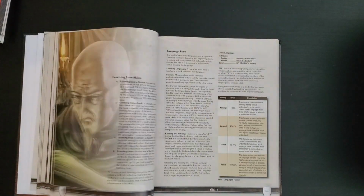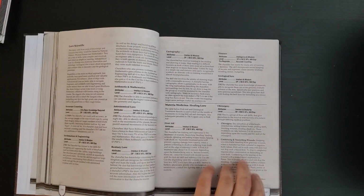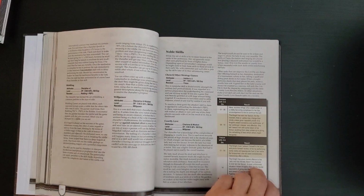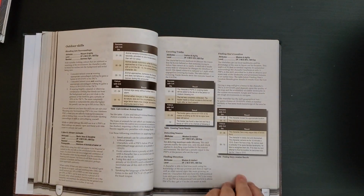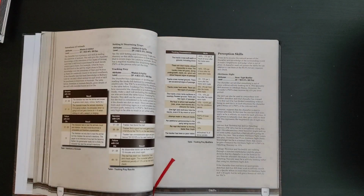There's a whole section on combat skills. We're not going through all the individual ones. Here's lore skills, which are their own category of skills that operate a little bit differently. Materia medicina. There's a use of a certain amount of pseudo-Latin in this game, which has always bothered me as somebody that actually learned Latin and who has seen it employed very effectively in other RPGs, specifically in Ars Magica.